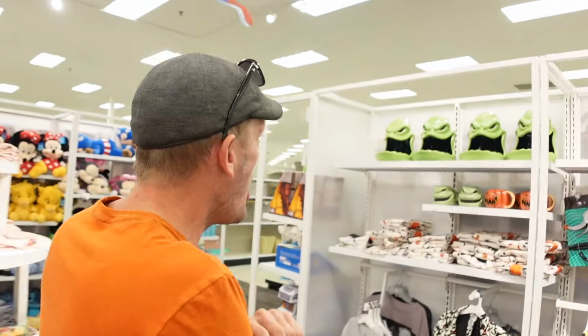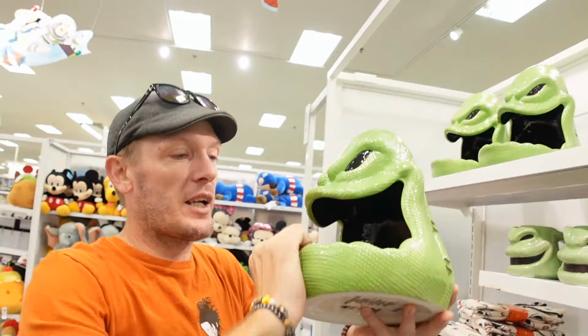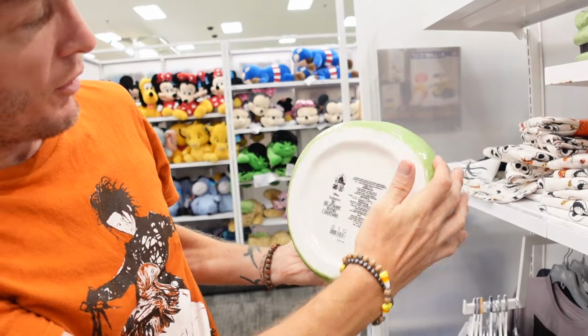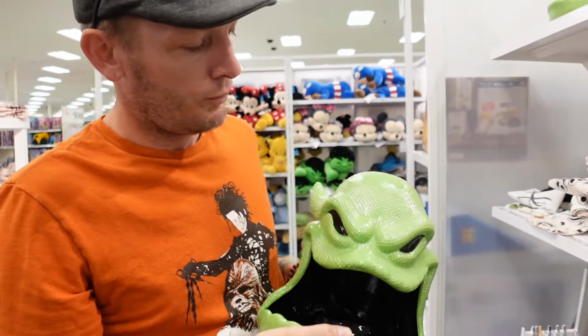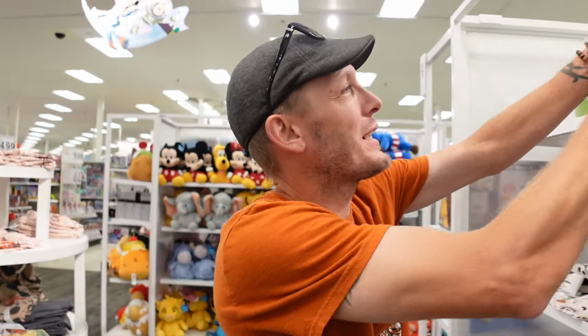Oh my God. Oh, I did not see this in the park. Oh, maybe. I don't think I saw this in the park either. Look at that. $40. This is $20 cheaper than the Stitch. You will pick that one, of course. I will. Nightmare Before Christmas. It's my jam, man. What can I say?